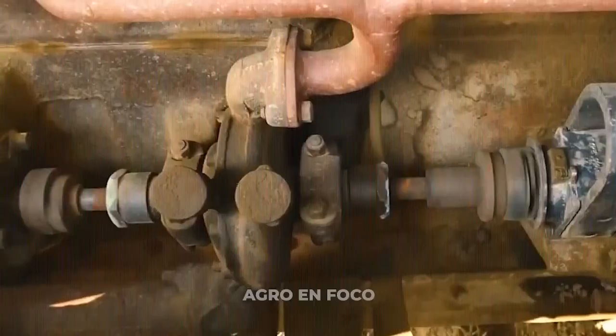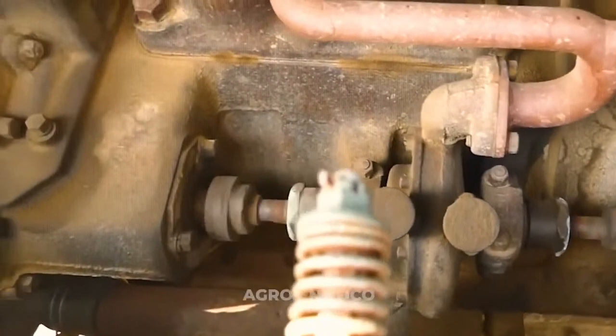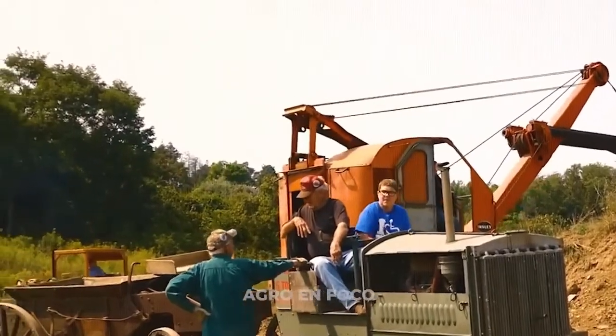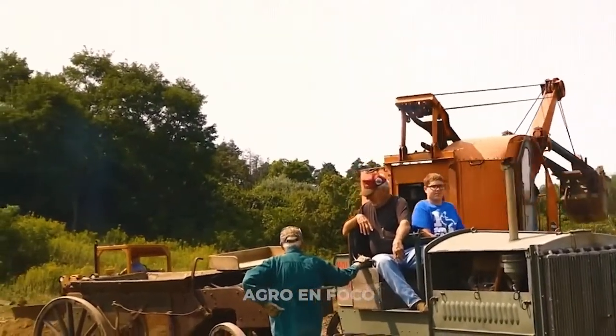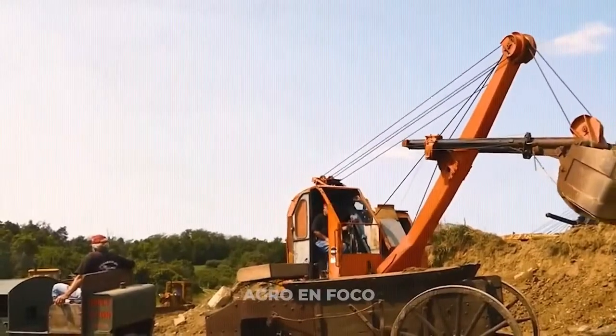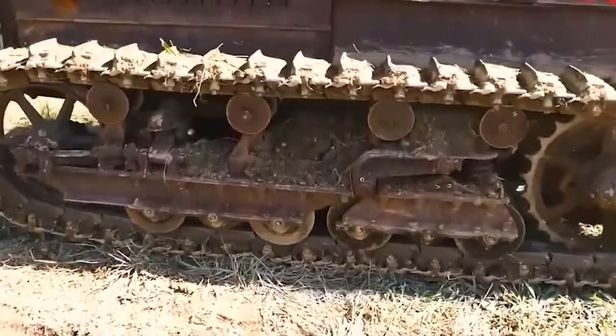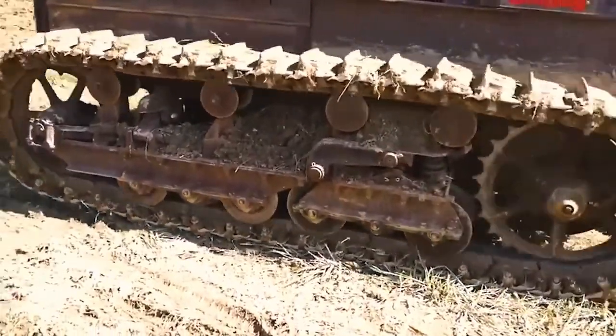The end of the Holt 5-ton production in 1925 did not mark the end of its relevance. On the contrary, it paved the way for something greater. The merger of Holt Manufacturing Company with C.L. Best Tractor Company resulted in the birth of the Caterpillar Tractor Company, one of the giants in the heavy machinery industry to this day.